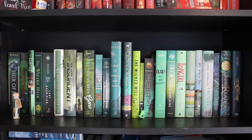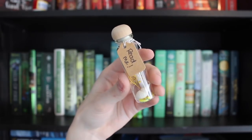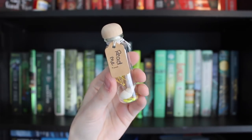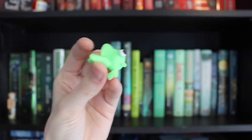Now getting into the green shelf, the first decoration that I have is this little bottle that says Read Me on it that I got from an author that I think is super, super cute. And then I have this little friendship fish thing.